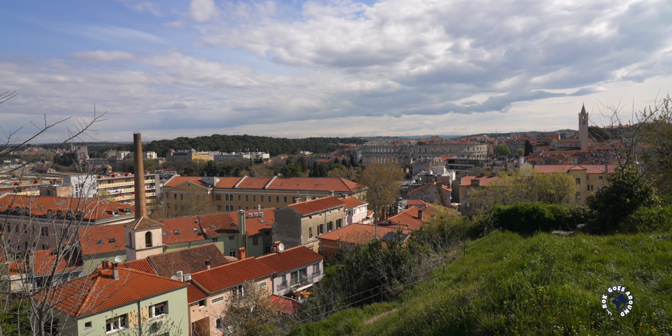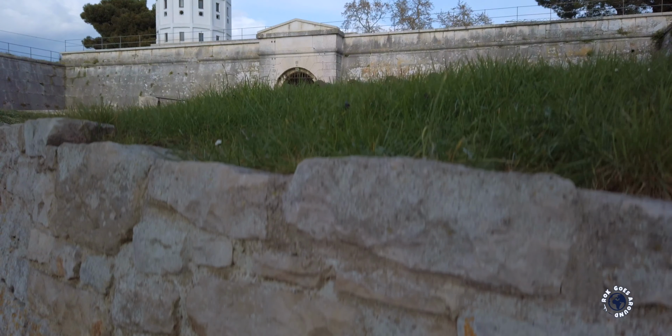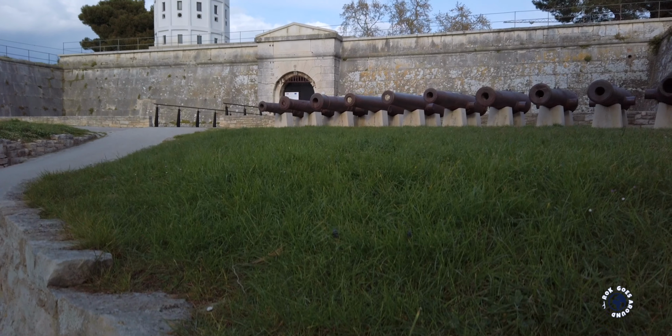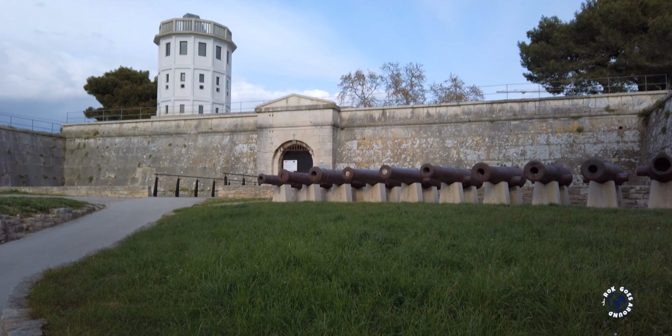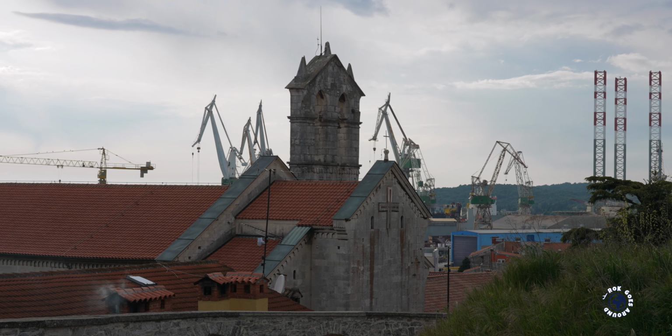In the middle of the city center rises a small hill that was always an important strategic point. The first hill forts were here centuries before the Romans. Romans established a military camp and the town of Pula started to grow. But this massive, star-shaped fortress was built in 1630 by the Venetians. It is known as the castle and it overlooks the city and the harbor in order to protect them.